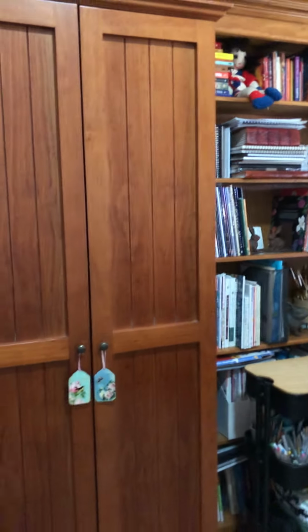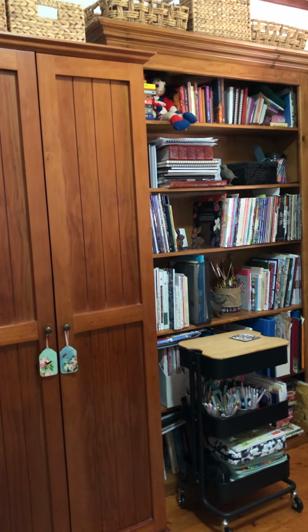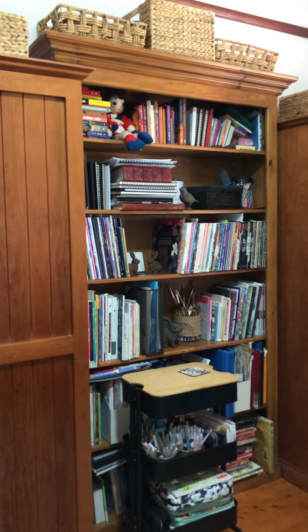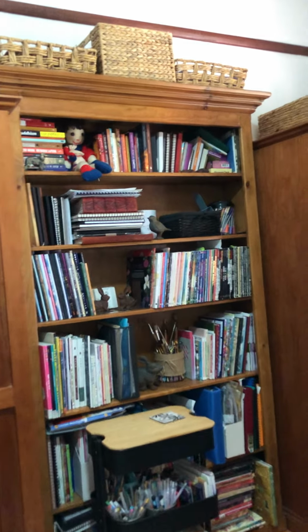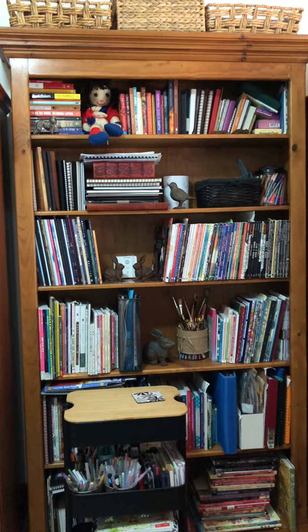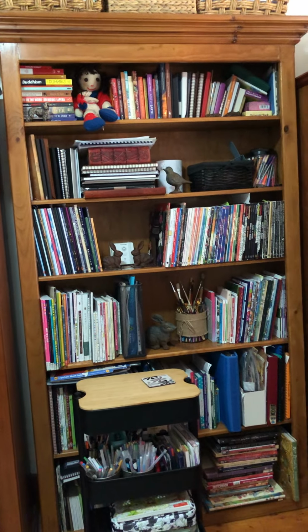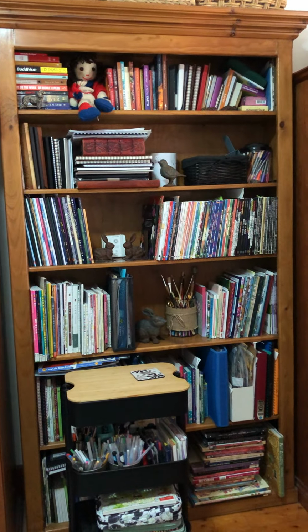Now that wardrobe or set of wardrobes that I've got matching here, I actually purchased them from a friend who was selling them. So a lot of the furniture in this room is second hand. This bookcase here, you can see my trolley in front of it as well. That's an IKEA trolley. But this bookcase was actually out on the pavement to be given away out the back of our old house. And my husband came in and told me about it. So I quickly snapped that up because we had very tall ceilings at the other house and it fitted in really well, and it fits in here very well as well.